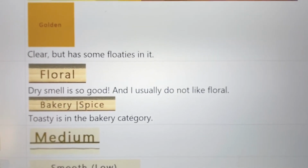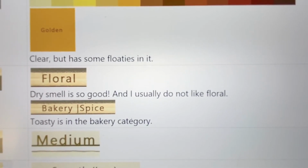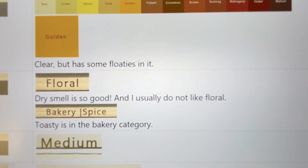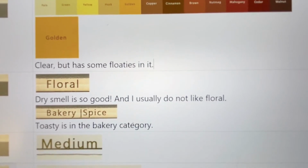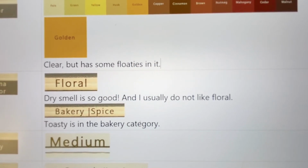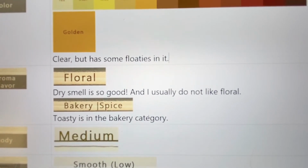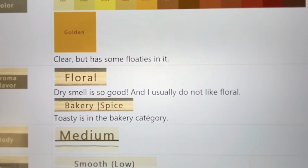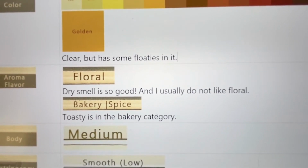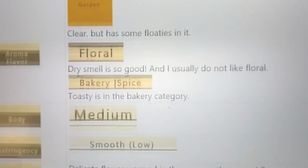Oh my gosh, even today, the smell of the dry leaf is so good. I usually don't like floral, and this is so subtle and sweet, just a lovely, lovely, lovely smell. I really like the smell. And then I put bakery and spice because it's got a toasty smell to it as well. So maybe that's why I like it. I definitely like toasty or roasty smells. And so a combination of those together, it must be really good.